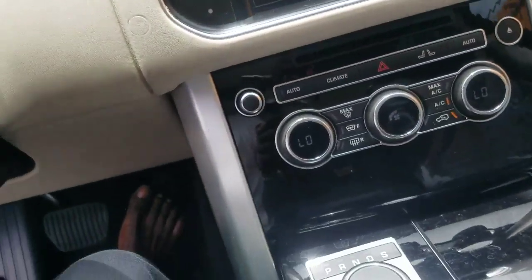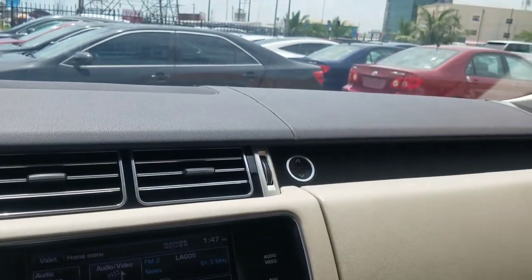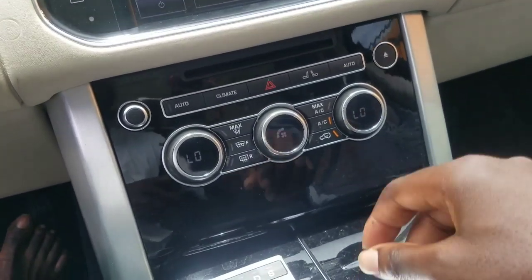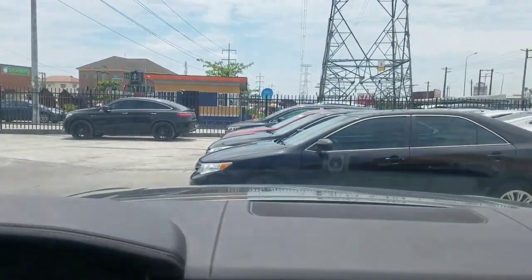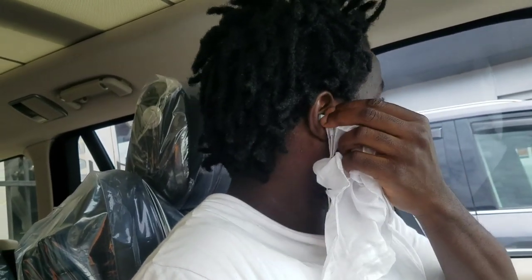Oh god. Okay, the engine is a little loud from here. You guys can hear it, obviously. I'm trying to turn down the volume. Okay. Now the doors are closed. Wow. So this is me experiencing the Range Rover for the first time, and it's a really nice experience.